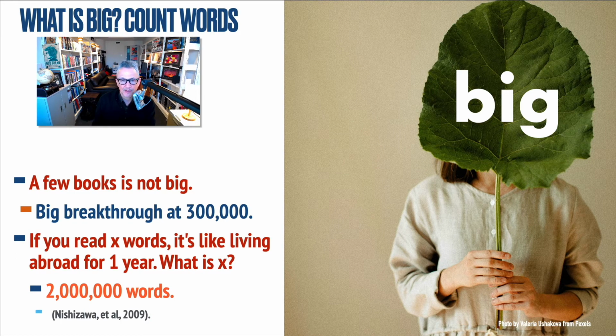Previously, he said 3 million, but in his recent research through personal communication, he has told me that 2 million words at the right level will allow you to experience the same results on a standardized test as if you had lived in an English-speaking country for 1 year. 2 million words. And you can calculate how long that will take you. If you're commuting, you can do that on the train every day for a year or a couple of years, and you'll have lived abroad for 1 year.